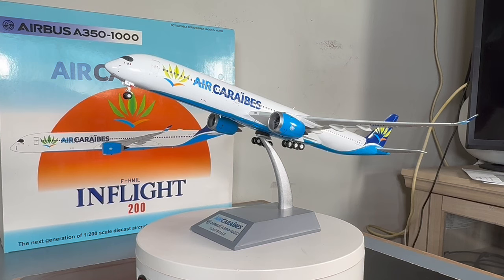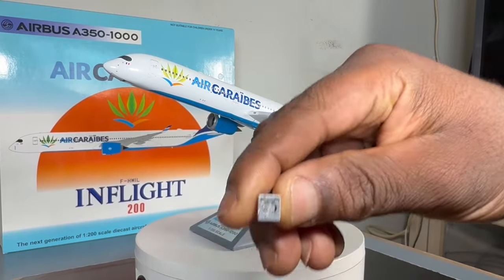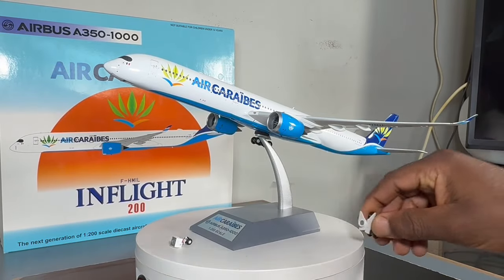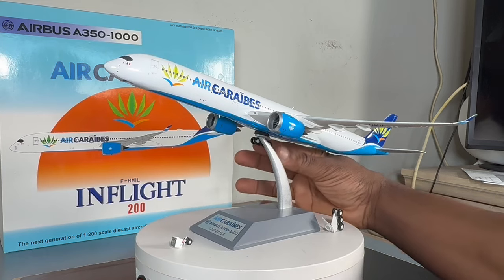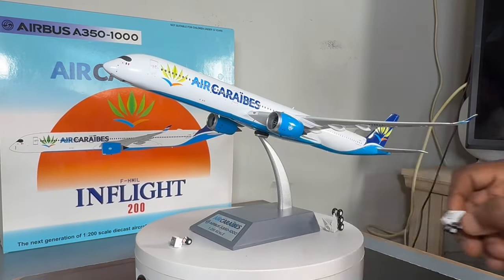All right, before I take this model off the stand, I got it at this angle for a reason. And the reason is the magnetic gears that actually came with this model. So let's see what I'm talking about. Let's start at the front nose landing gear first. That's magnetic. The gears here on the port side, that's magnetic, as well as the gears on the starboard side. They're magnetic as well.